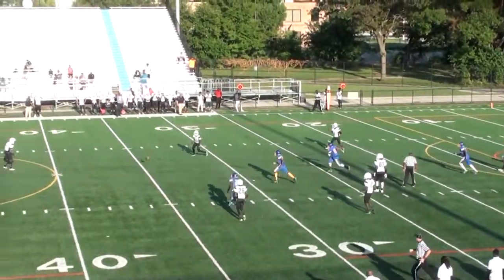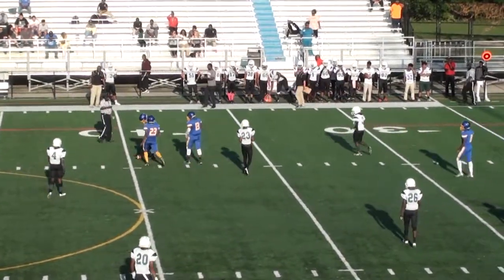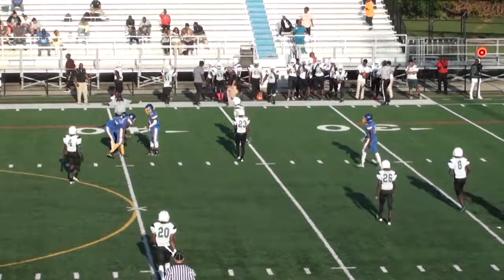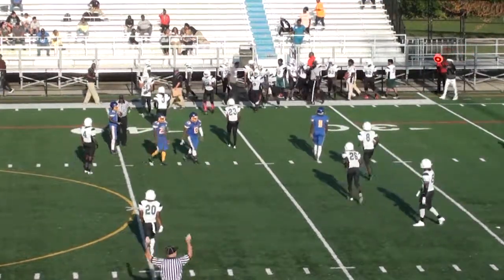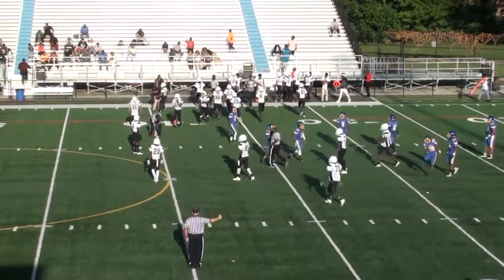Oh, low line drive kick. Not a lot of distance. Gets it out near the 40-yard line. That's where Gary Comer will go to work, first and 10.